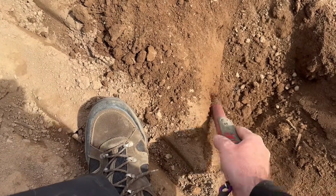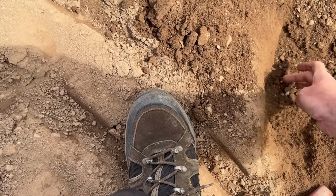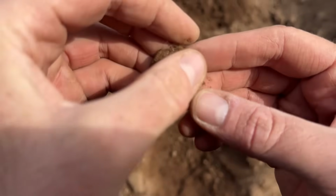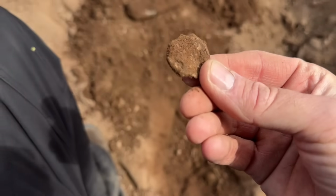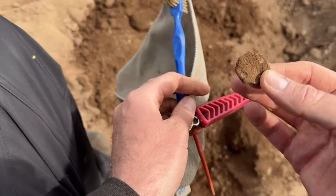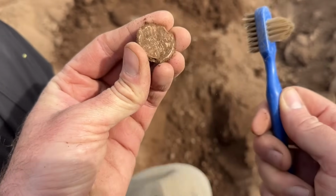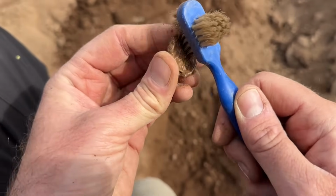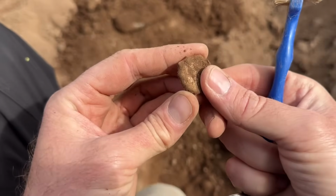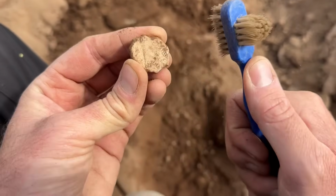No, maybe not. Oh, it's there. It's fallen in. Well, it's round. It might be a bag seal. It looks lead to me. I think it is. Well, it's definitely getting better. A slow start to the day. And we've got a very nice looking Russian bag seal dated 1885. First one of these I've had in a while.